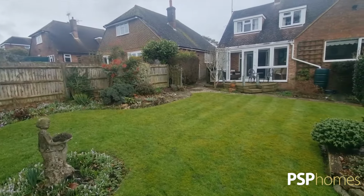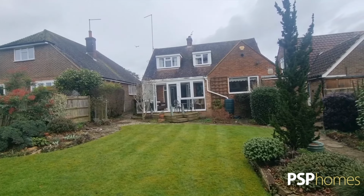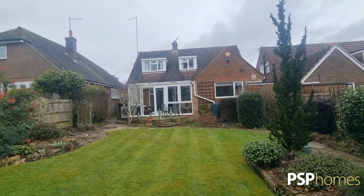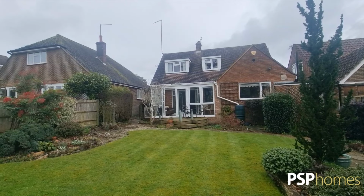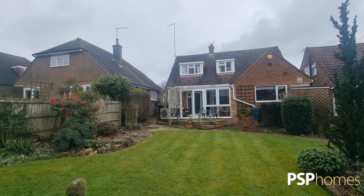And then across the rear gives you an idea of just how much potential there is to do a really chunky extension. You could easily come out 2 stories at the back there. Obviously any work subject to planning permission, but a lot of neighbouring homes have done quite a lot of similar extension work here. So that is 5 Highfield Drive in Hurstpierpoint.